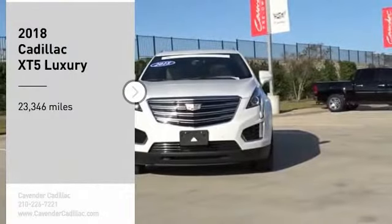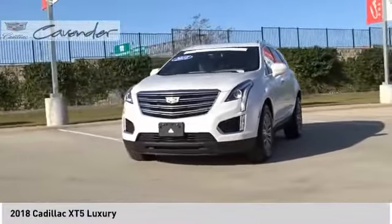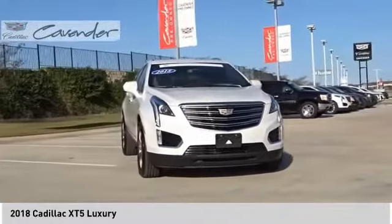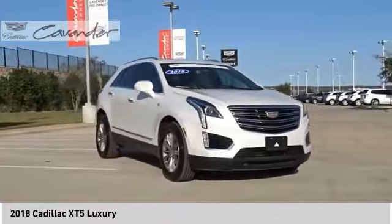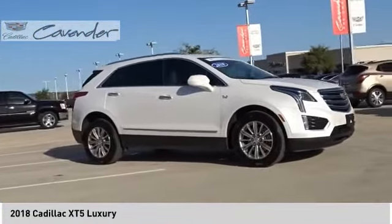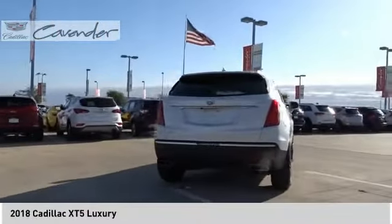Make a great choice today with the 2018 Cadillac XT5. The Cadillac XT5 was crafted to adapt to your needs while expressing your distinctive sense of style. Visually striking and intelligently designed, this crossover outsmarts any task with progressive technology and an accommodating interior.